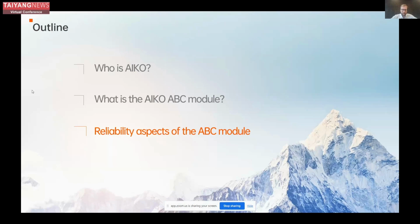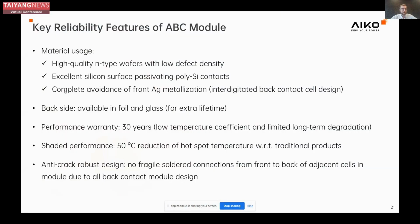Then we talk about reliability aspects of the ABC module a bit more. We see that key reliability features of our ABC module.